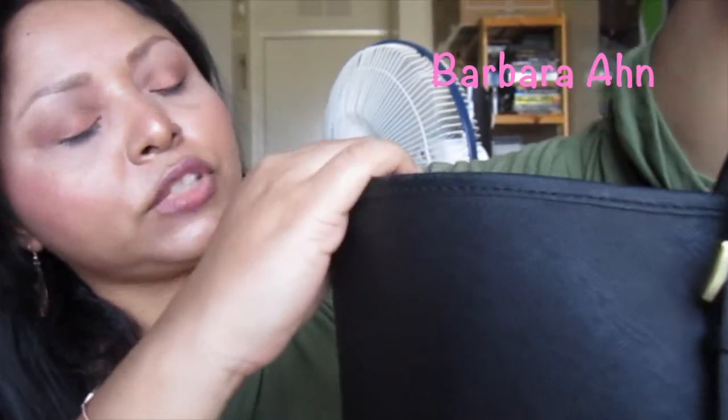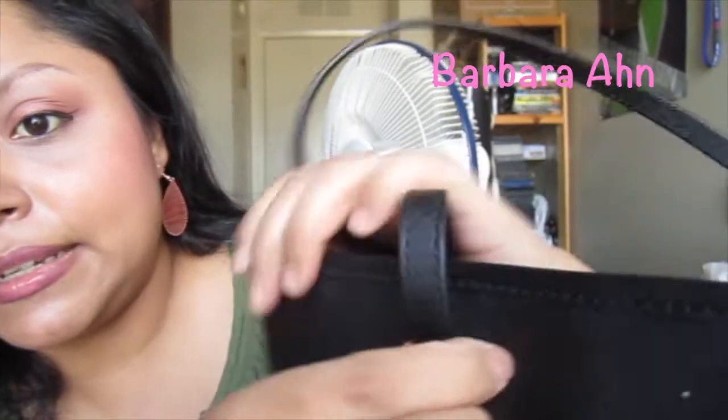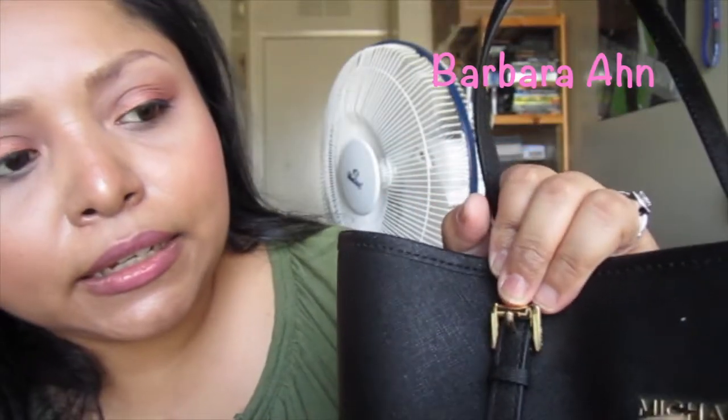Now it has two straps in the middle. This is how it looks. It's really big. And I noticed that in the hardware that he has in the bag, everywhere you look, it says Michael Kors.